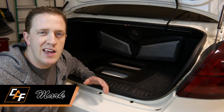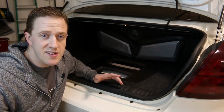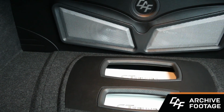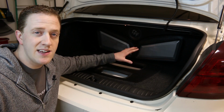If you've followed this channel for any amount of time, you likely know that I like to make car audio systems look as good as they sound. This is a project that I finished last year. This is Project Rebuild, and in this build, I made this beauty panel that goes in front of a subwoofer box that holds two 10-inch subwoofers.